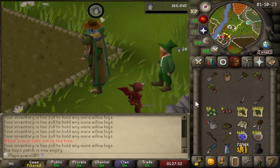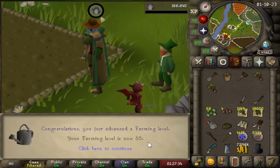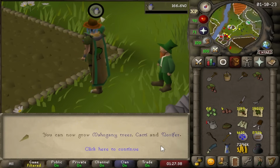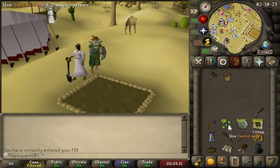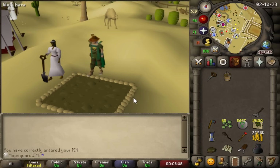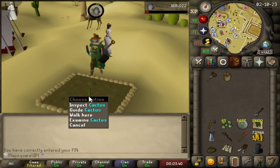And this is going to be it. There is freaking 55 farming after almost 3 months of raking and moss giants. And now I can also go and plant my first ever cactus. Use cactus seed on the cactus patch. Oh my god, it's a tiny pickle.